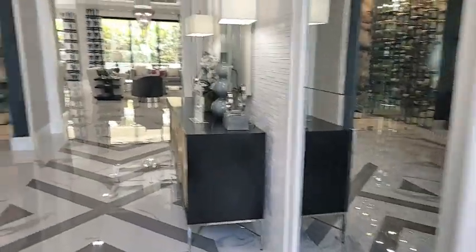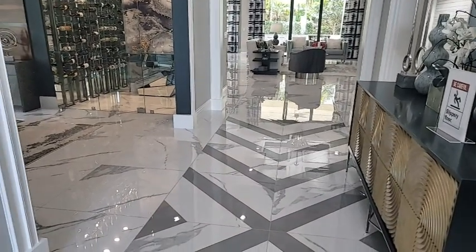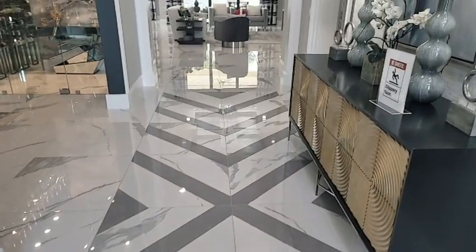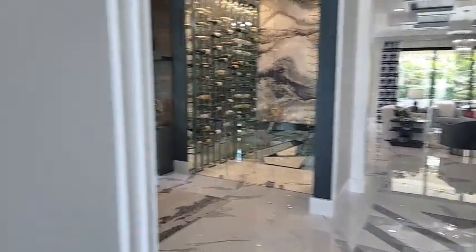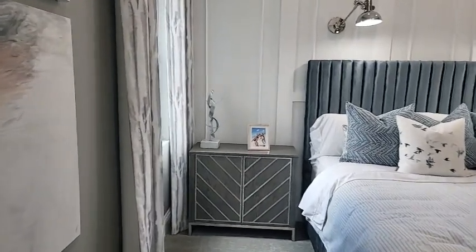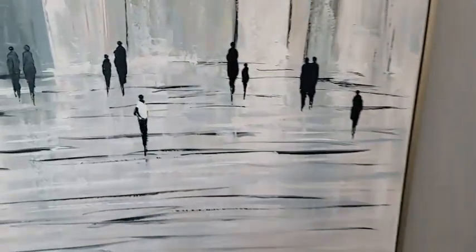These beautiful doors there. Look at those floors, man. Artistry is one of my favorite communities here in Palm Beach, and the interior designers have done amazing things here, man. This is beautiful, just being able to highlight all of the available options and upgrades, and then really picking the right accents to show off the spaces.